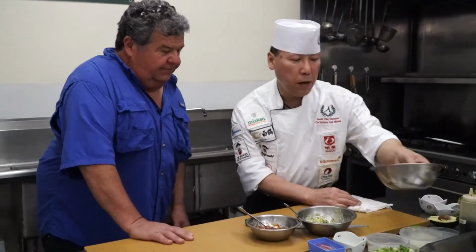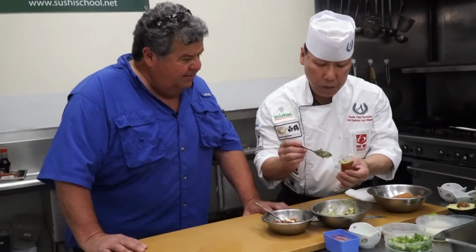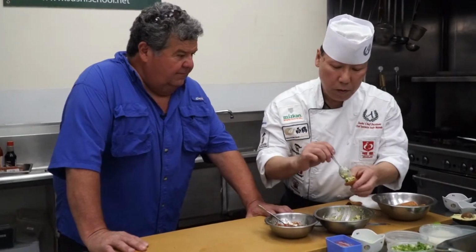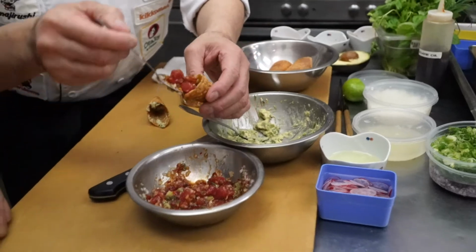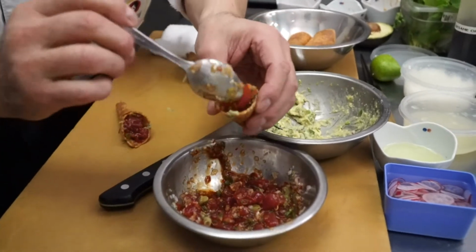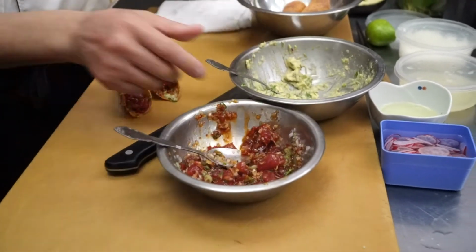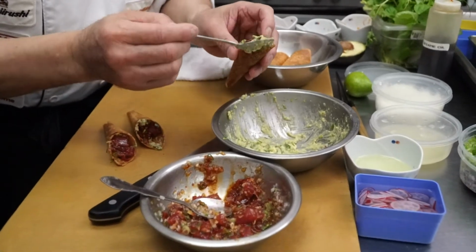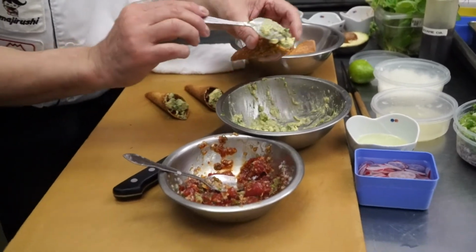And a unique one: I have wonton skin. They're a little bit corn style. It's easy to eat. So I do a little one in here first. And three pieces. And we put poke inside. So just a triple culture put together. A little more avocado. More avocado. So Japanese, Hawaiian, and Mexican all together.